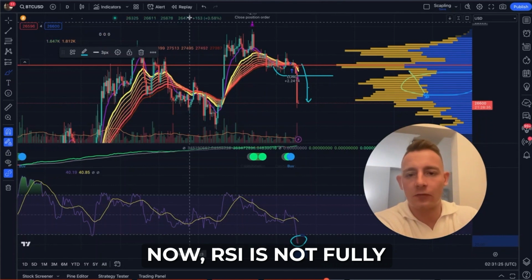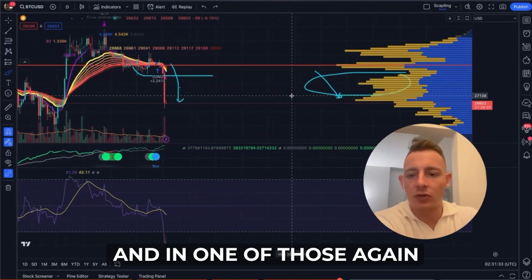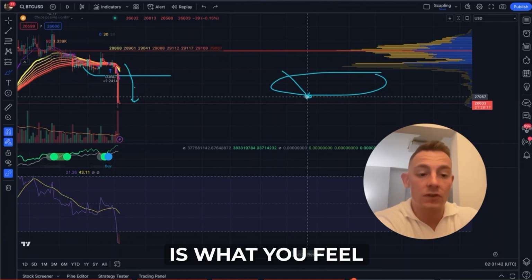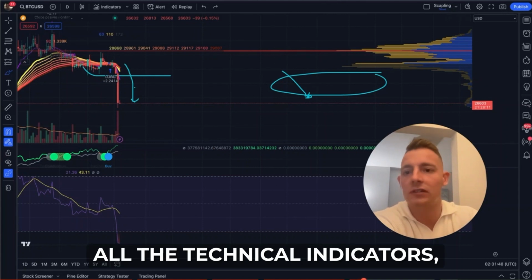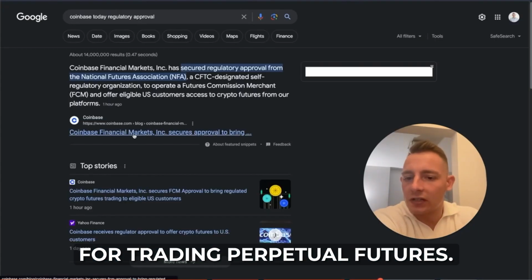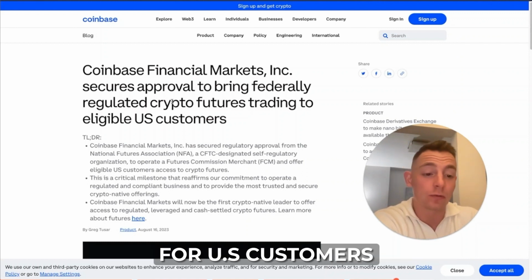Now, RSI is not fully what we look at when making a buying decision. We want to look at other relative things, and one of those, again, is the support and resistance based off the volume happening in the exchanges at certain price points. And lastly, what you feel is a good time to buy based off of not only all the technical indicators, but also the fundamental ones. If you guys didn't see, Coinbase today just got regulatory approval for trading perpetual futures. As of today, they're going to start being able to trade futures, and it's going to be eligible for US customers.